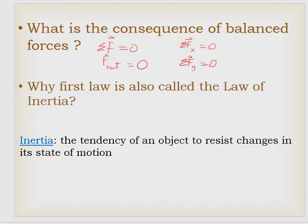The first law is also called the law of inertia. By definition, inertia is the tendency of an object to resist changes in its state of motion. This is just a restatement of the first law: an object at rest will continue to stay at rest, and if it is moving, it will continue to have a constant velocity. It's just the resistance to change of its state of motion. The first law states that all objects have inertia. The more mass an object has, the greater its inertia, and therefore it is harder to change its motion if it is very massive.